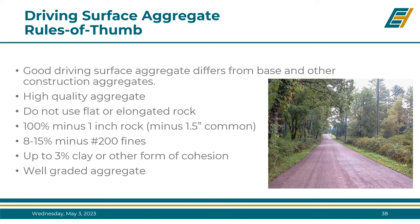And we also want equal depth. If we want 6 inches of driving surface aggregate, we don't want 10 inches in some areas and 3 inches in other areas. We want to do our very best to have an even 6 inches of that driving surface aggregate from fog line to fog line.